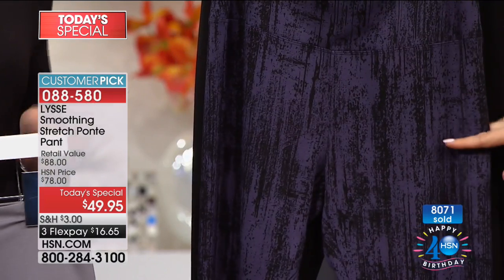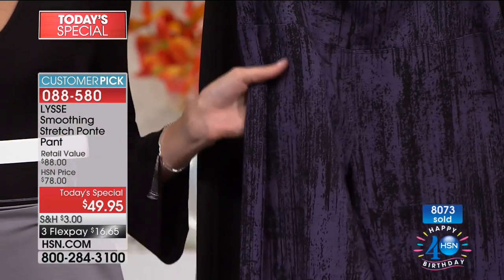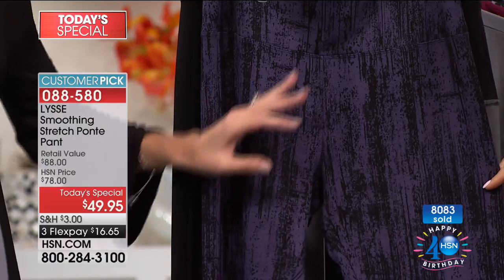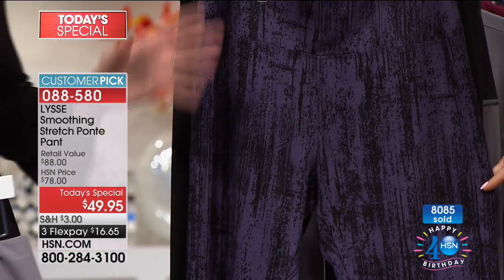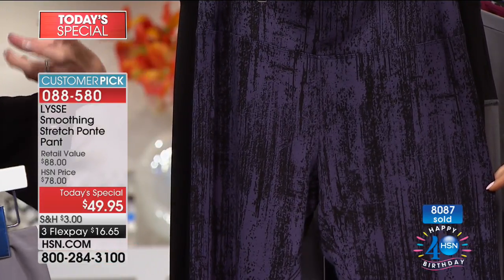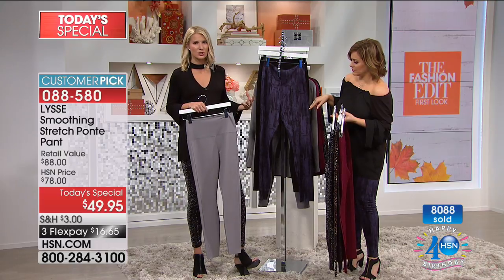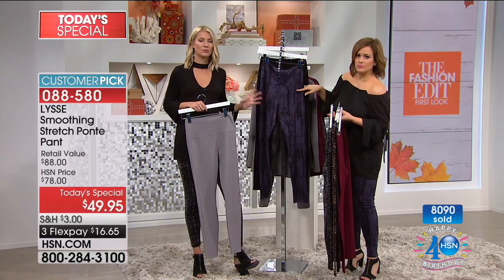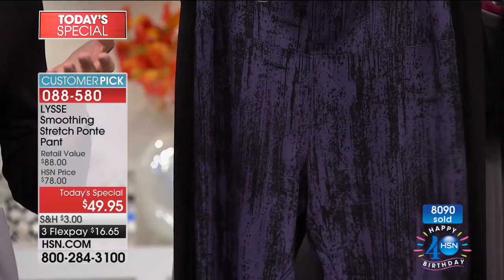Here is your tech print, which I think is really cool because it almost looks like a watercolor. It's almost like a painterly stripe, right? Like a paintbrush kind of swiped down it. But it's a vertical stripe, so it's going to elongate the leg. It's kind of a non-print print because it's got that texture to it. And of course, it's a navy ground with the black on top. So really easy to wear, throw a black top on it, and you're good to go.